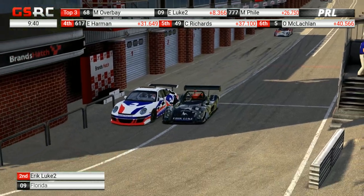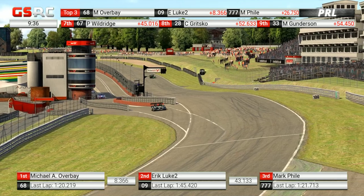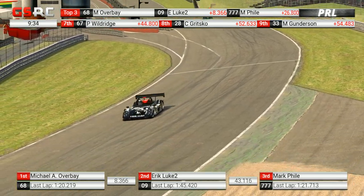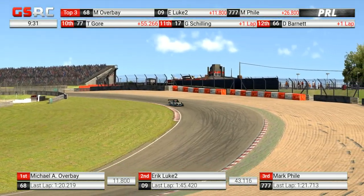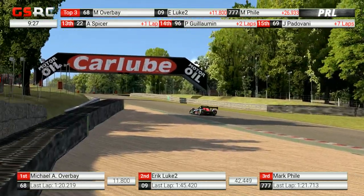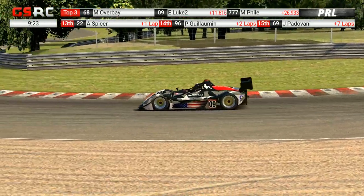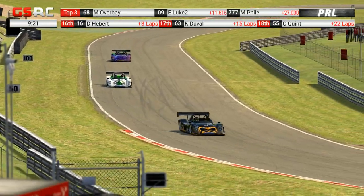Just a quick stop right now. Eric Luke comes off pit road finally, and is going to easily get back into second position, miles ahead of Mark File, who is still sitting in third, as Overbay pulls out to almost a 12-second lead over the likes of Eric Luke.